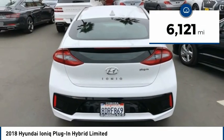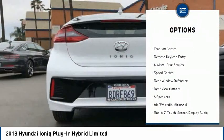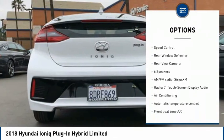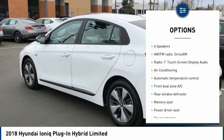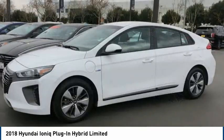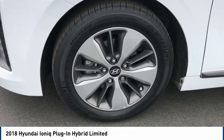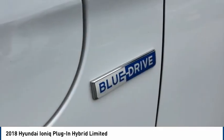Here are some of this vehicle's great options: blind spot monitor, electronic stability control, alloy wheels, brake assist, traction control, remote keyless entry, four-wheel disc brakes, speed control, rear window defroster, rear view camera. This beauty will make even your house keys jealous. Drive it today.